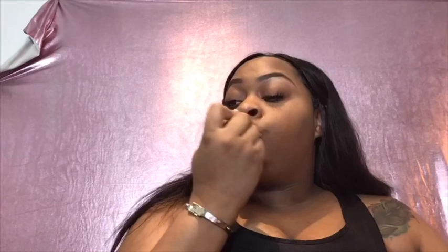This is me putting mascara on my bottom lashes and also my lipstick. So I use Kinda Sexy from MAC Cosmetics, and then I use Cork eyeliner, lip liner, to line my lips.